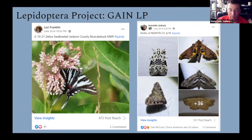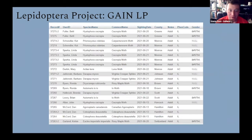And we decided that we wanted to come up with a way that we could involve people from around the state of Indiana to begin compiling essentially a database of photos, along with dates and times of different Lepidoptera. Amanda and I both had an interest in Lepidoptera coming in, and we thought that would be a fun project to do. And so we started doing that, and 2018 was the first year we launched this project called the Great American Indiana Nature Lepidoptera Project. And as these photos began being posted to the Facebook group, we then started a database.